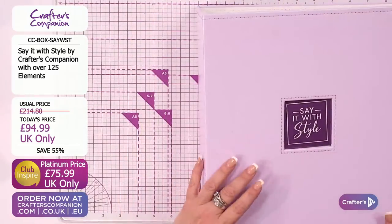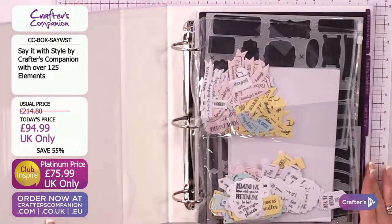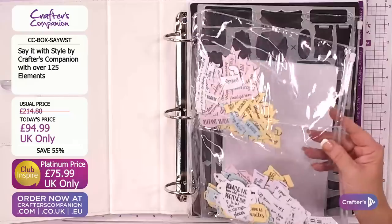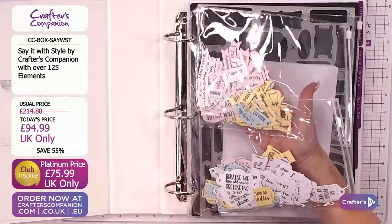Say it with style. It was all about my family, so I've used all the family elements in there. We'll go back to that in a moment because this is where the magic is. We've got our lovely two compartments. Now, mine's full already because I've been having a right old play with mine.